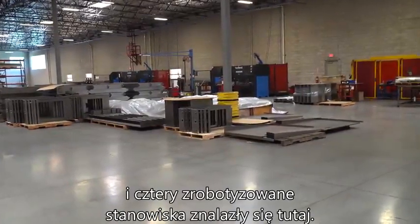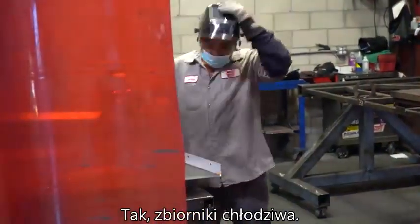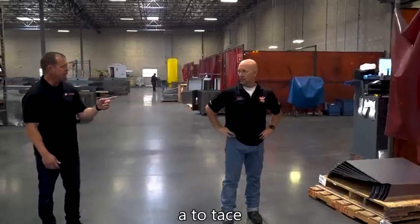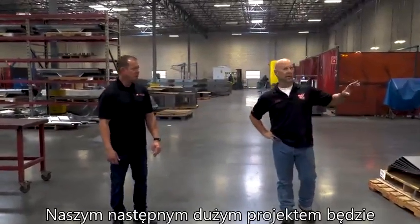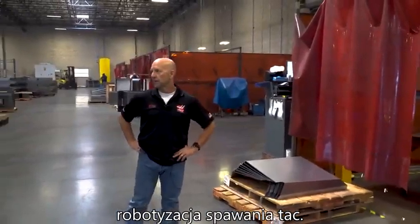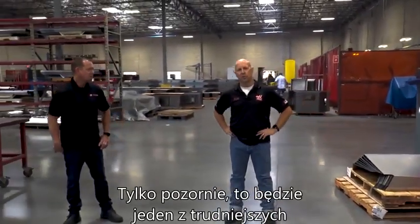robotic cells over here. Okay, so this is where they weld the coolant tanks. These are coolant tanks, and these are pans. And this is all done manually? All done manually, 1 pan at a time. That's our next big project, welding pans robotically. It sounds easy, but this will be one of the more difficult robotic welding projects that we have.